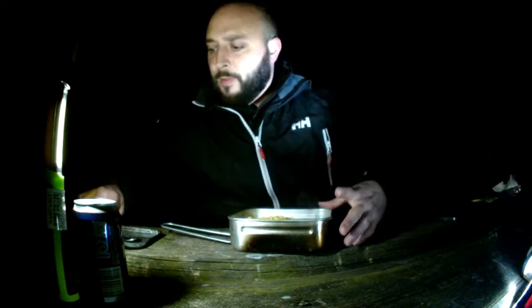I also found out that this campsite is very civilized. There is an outhouse just out there in the darkness.